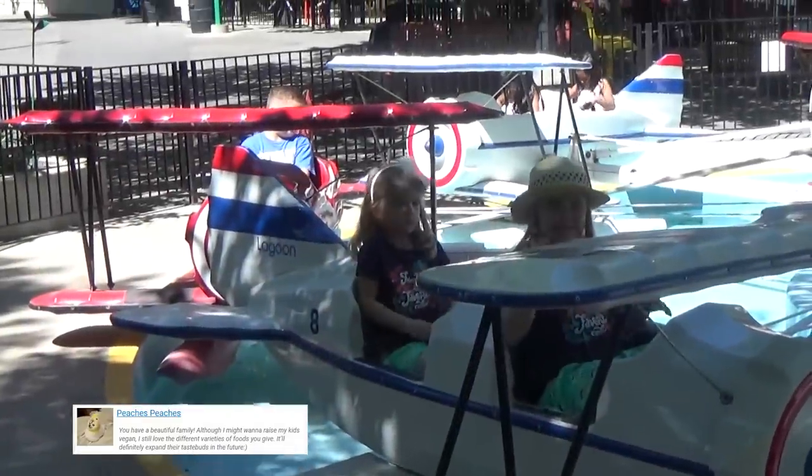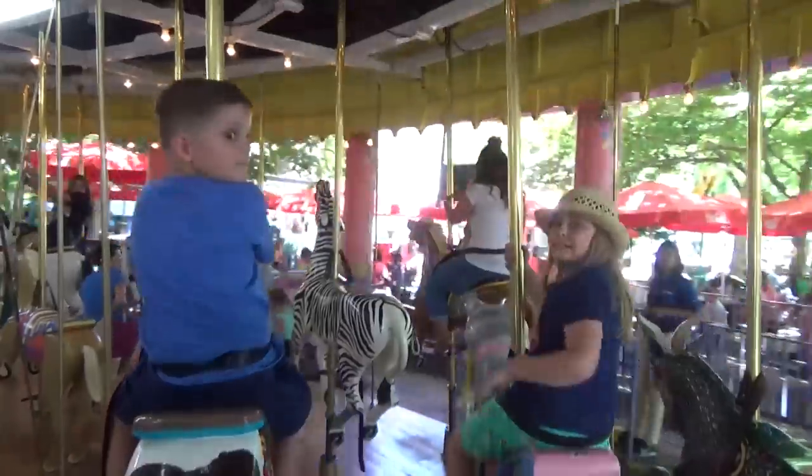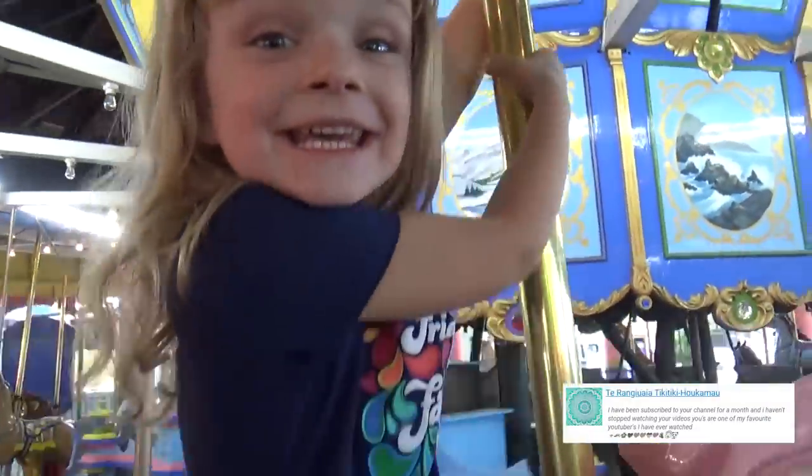And after that, we checked out some fun rides. The kids went on the merry-go-round. You could tell she's excited.